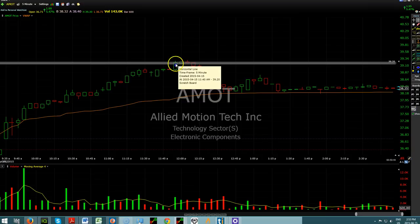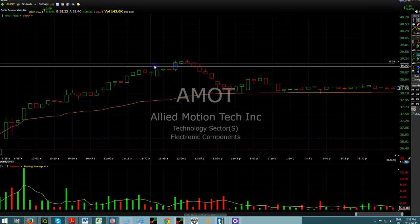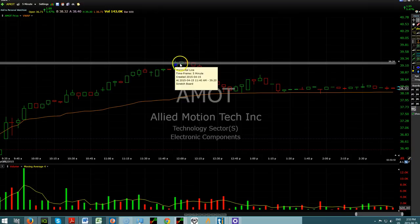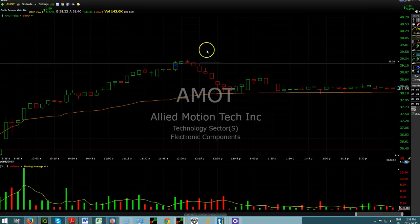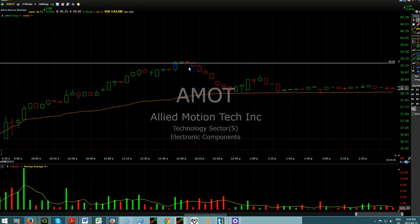And it didn't look too bad. It was holding this area right here, popped through, and I took the trade right here at 39.20. And I actually don't have it marked here, but I exited right around here at 39.09, just below that candle right there, 39.09, 39.08. Don't have it marked. That just didn't work, and I'm finding that the lifetimes are not as good.